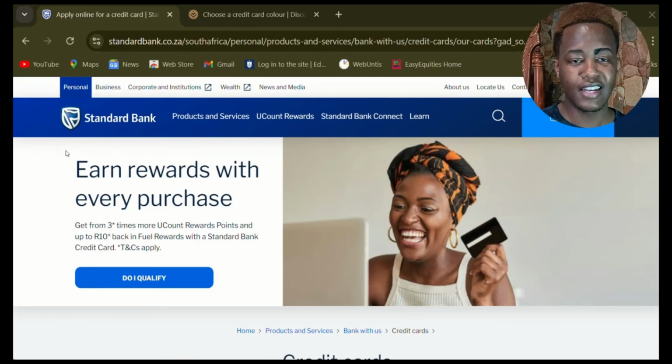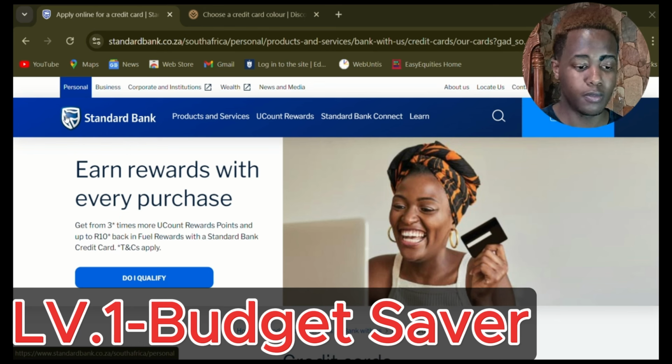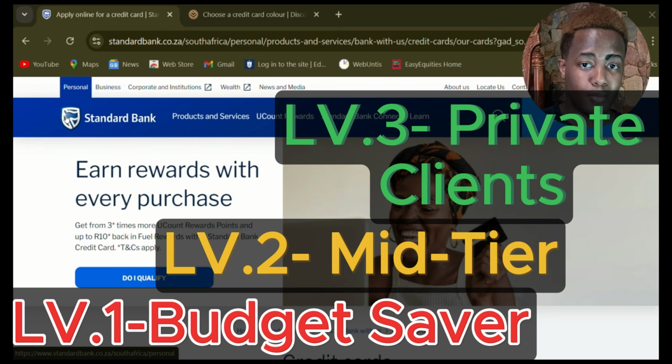All right, so this is Standard Bank's website, and as usual, we'll be using our normal tiering system. We'll be having level 1, which is the budget saver option, level 2, the mid-tier range, level 3 is going to be the private tier.